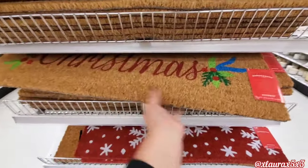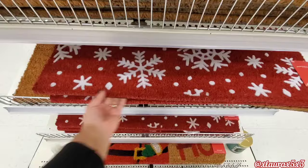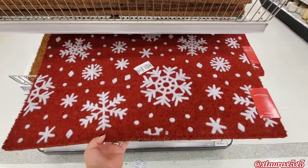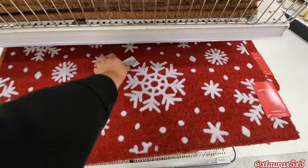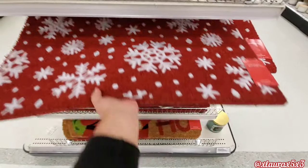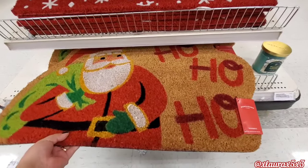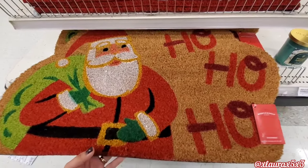They also have Merry Christmas. This one in red, I thought was very pretty. The snowflakes, they look kind of fuzzy. I don't know if you guys understand. Kind of like flocked. You can feel them. And then this one down here with the Santa. I do like when they have different shapes.